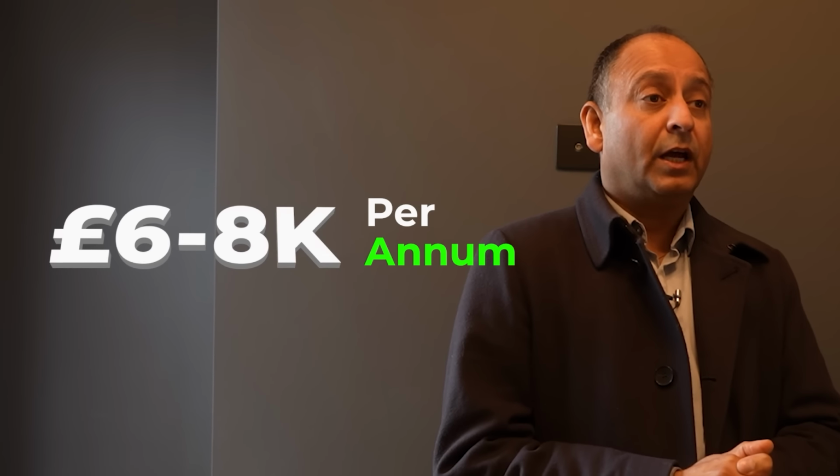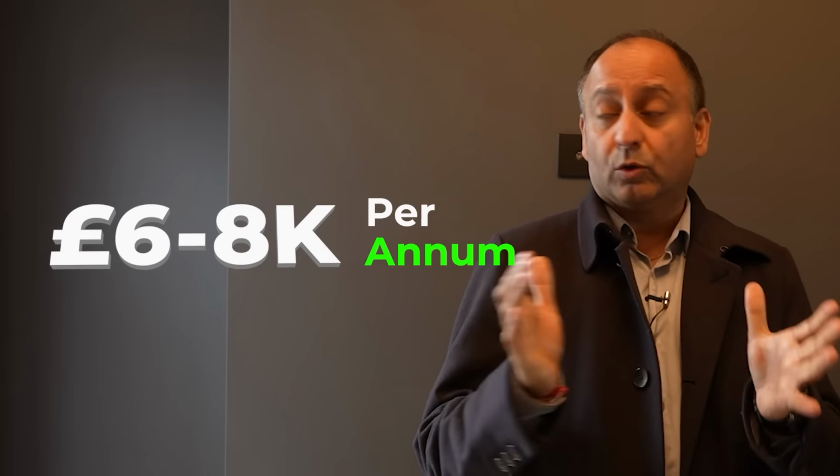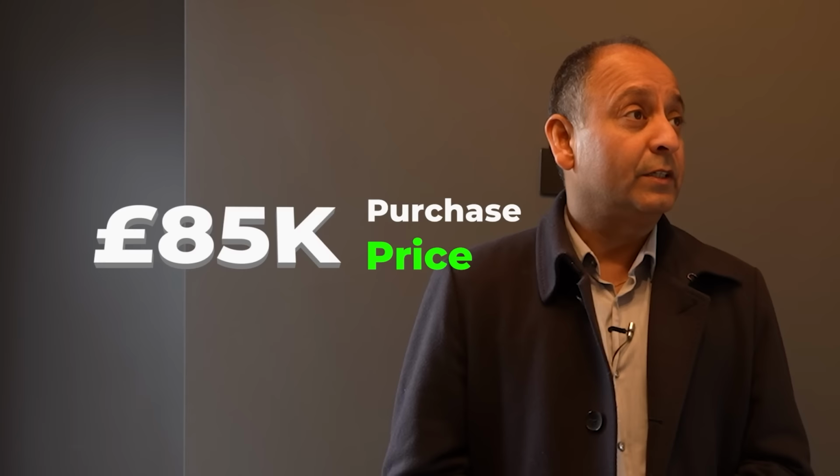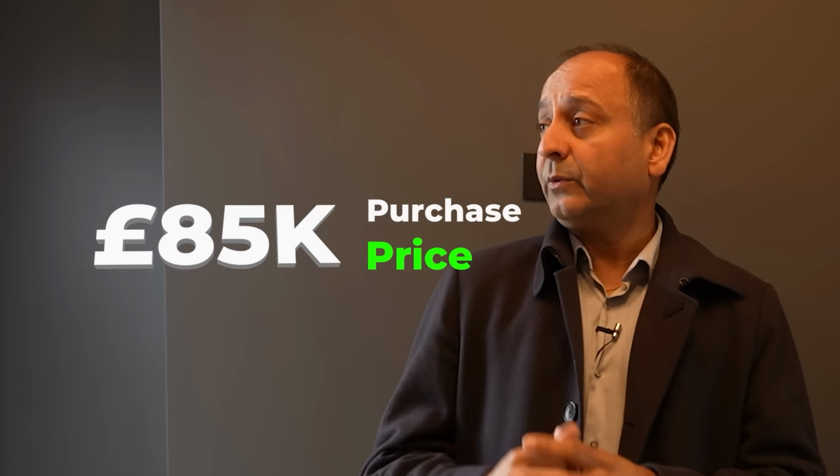And we've got 3 bedrooms here, and 3 bedrooms will create a good amount of income. So you're looking at circa anywhere between £6,000 to £8,000 per annum on a small property like this in a small town. So we purchased this property for £85,000. We've done a refurbishment on it as well.